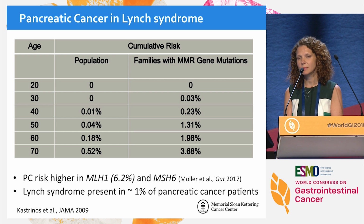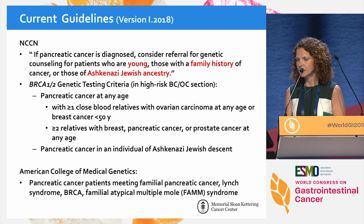And this is extremely important because of the availability now of immunotherapy, which really changed how we treat our Lynch-associated cancers that are advanced, and most pancreas cancer patients obviously have advanced disease, giving them the potential of actually benefiting from immunotherapy treatments.